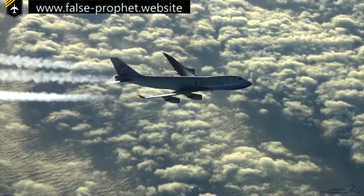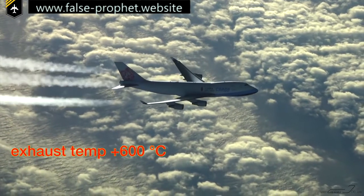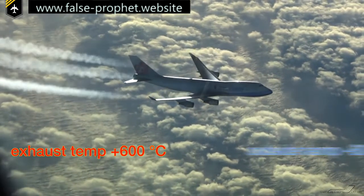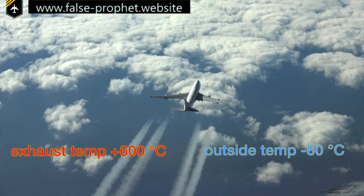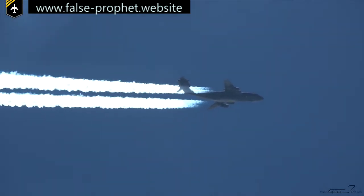As the air rushes through the turbine, it gets heated up and exits the exhaust at temperatures of 600 degrees. And because the outside air temperature at high altitudes is as low as -60 degrees, the hot air condenses in the cold air, leaving those white trails. So again, no chemtrails. But I have to admit there are a few exhaust gas fumes in there too, but not as much to call it a chemtrail.